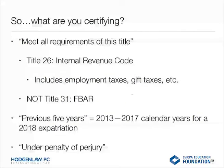Now, what does this certification test mean? What are you really certifying? First, you need to meet all requirements of this title. That's part of what I quoted from Section 877. This title, like I said before, includes Title 26, which is the Internal Revenue Code. This covers employment taxes, gift taxes, etc., in addition to income taxes, so make sure you're clean everywhere.